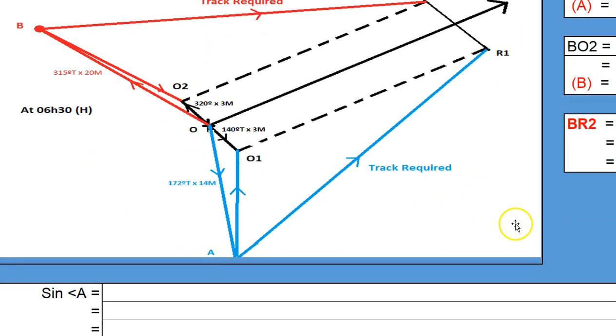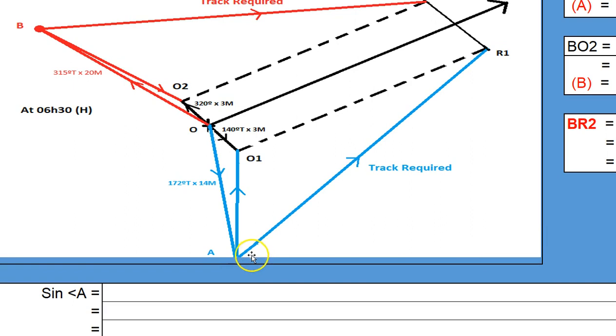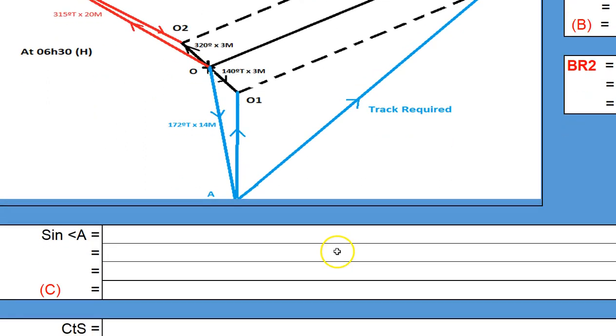So the formula for this type of question, we're going to be looking at solving this angle over here. This angle O1AR1, this angle A over here, is basically the change in course between the relative track there and the track that the vessel needs to steer. So we're looking at this small angle, and that angle is going to give us the angle that we need to then apply to this course AO1 in order to find an actual course to steer.